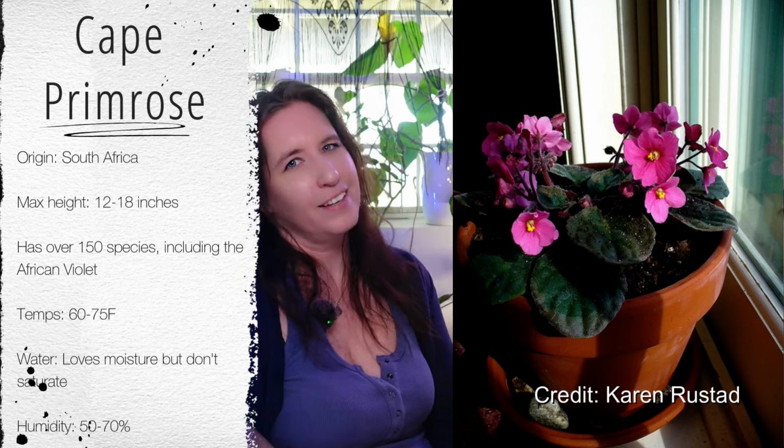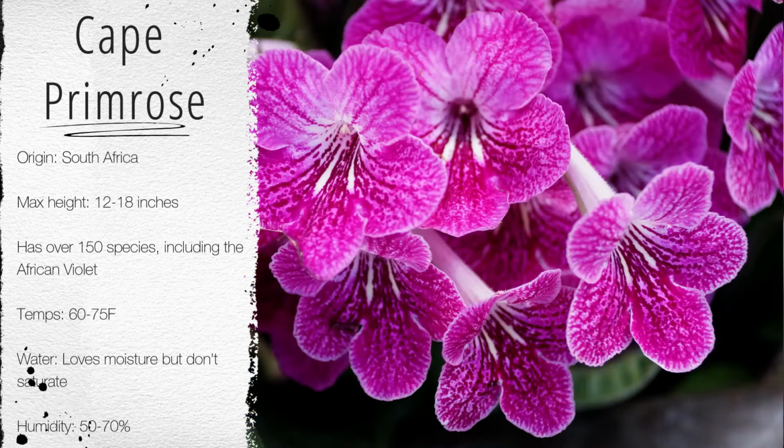Next up is the Cape Primrose. That's right, a flowering plant is on this list. Well, I guess the jewel orchid and begonias could flower. Okay, whatever. The Cape Primrose, also known as Streptocarpus, hails from sunny South Africa. This pretty plant belongs to a family I'm not going to try to pronounce, and is famous for its colorful, delicate flowers. When it comes to watering, consistency is key.